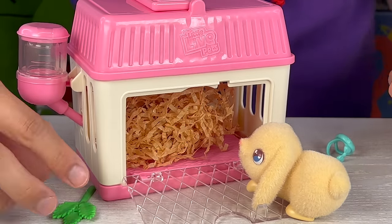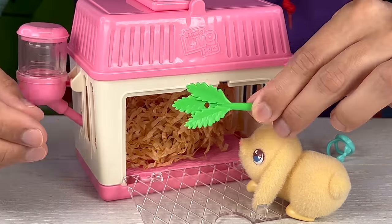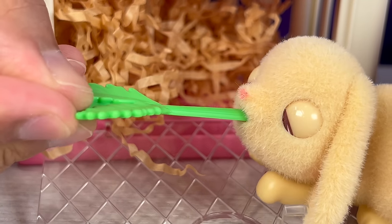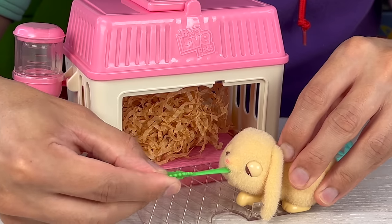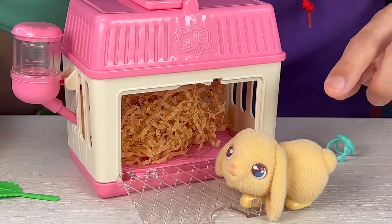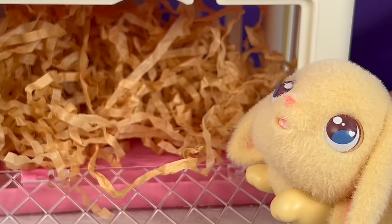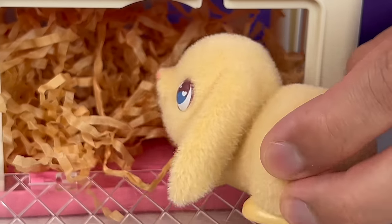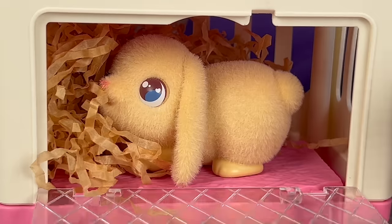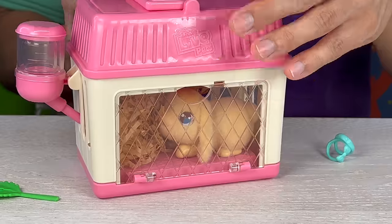Now, we also got to make sure to feed our Mama Bunny before she goes back in the carrier. So this celery looks perfect. Take a bite. Is that good? Scrumptious, I'm guessing, because Mama Bunny keeps taking more bites. Okay, perfect. So now we gotta put Mama Bunny back inside the carrier because Mama Bunny is expecting some baby bunnies soon, soon, soon. All right, let's wait.